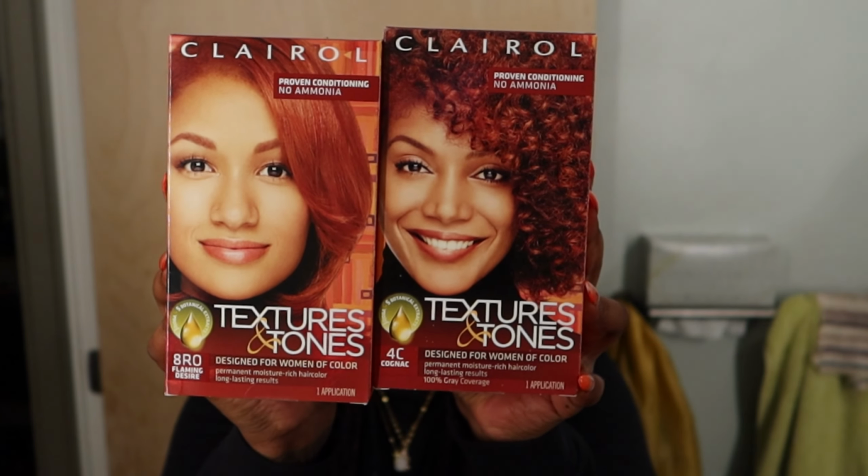So I actually went and got the Flaming Desire. So this is what they look like next to each other. We're gonna do this process again. Might as well. So cognac actually is not bad if I wanted something subtle, but that's not what I'm going for.